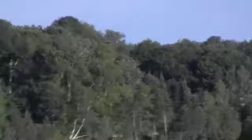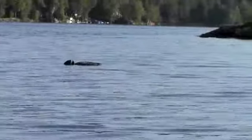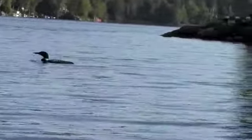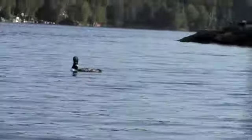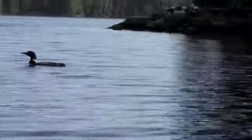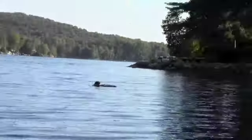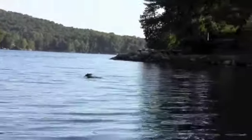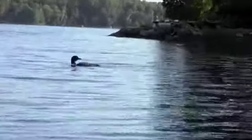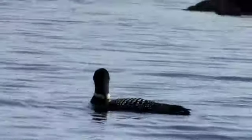Okay. There's a loon having breakfast right near me. Looking for fish. Hi, loon.